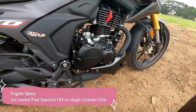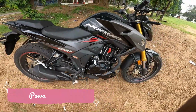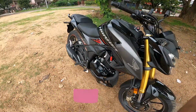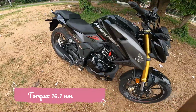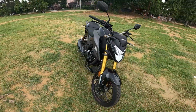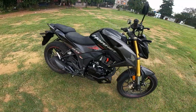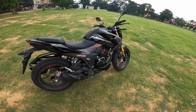Let's talk about the engine. This motorcycle is powered by an air-cooled fuel-injected 184cc engine, producing 17.2 PS at 8,500 RPM and 16.1 Nm of torque at 6,000 RPM. The engine is more powerful and torquier than that of the BS4 CB Hornet 160R's motor, which made around 15.09 PS and 14.5 Nm of torque.